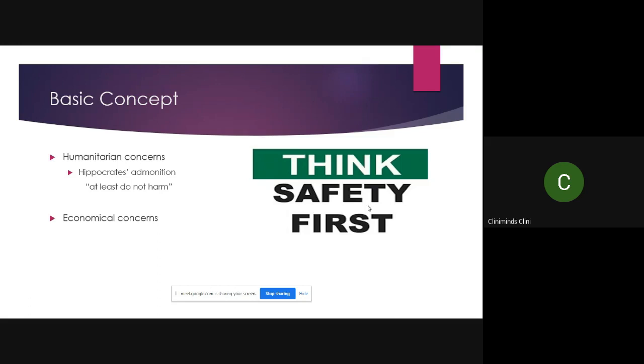So always, the harms affect the economy of the family, of the individual, family or the country. We'll come to that. So always think safety first, because without safety you cannot get the approval of the products. So the product may be a magical product to treat a condition.